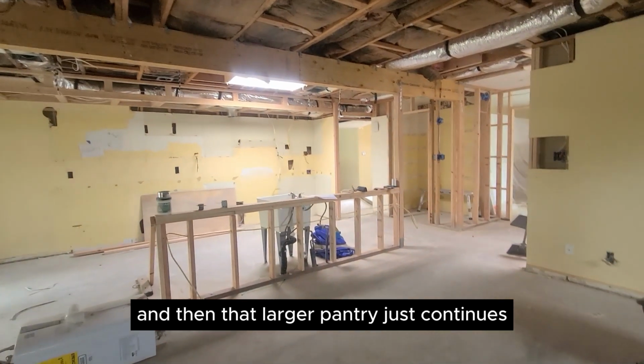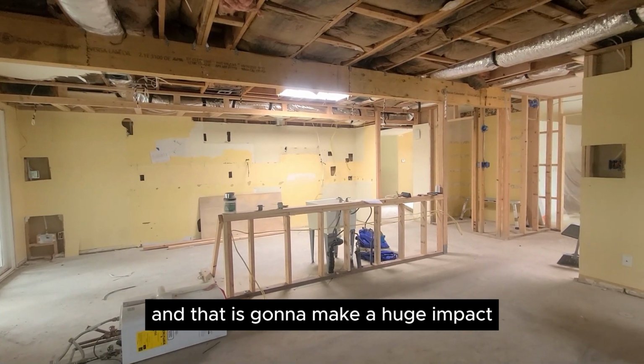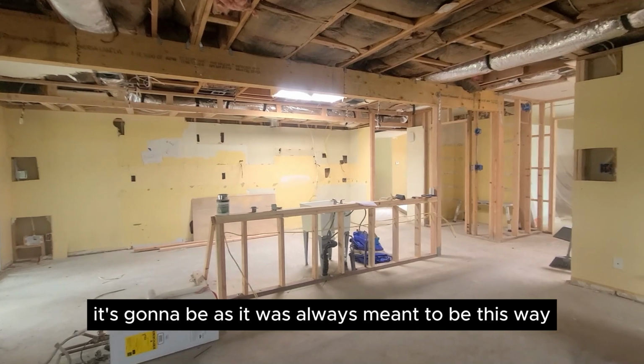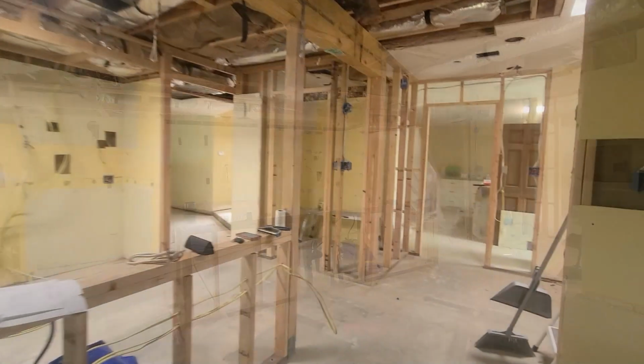And then that larger pantry just continues that wall and that line in this space. And that is going to make a huge impact, not only in the function of it, but in how seamless the transition looks. It's going to be as it was always meant to be this way. So it's fantastic. I'm just so excited about the design elements in the space planning here.